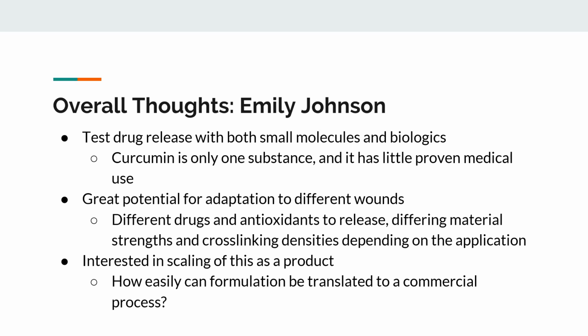The results of this study are promising for the issue being addressed. Though it is specific to joint wound dressings, I think it could be adapted well for different applications by releasing different drugs or differing the material strength or cross-linking.